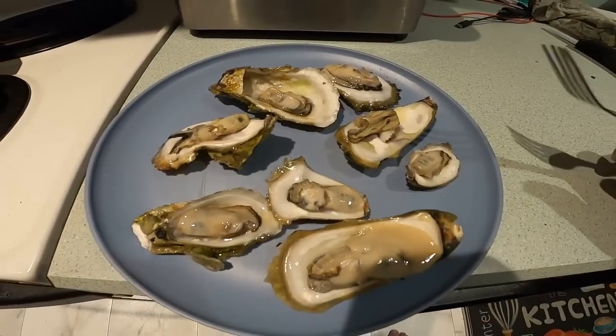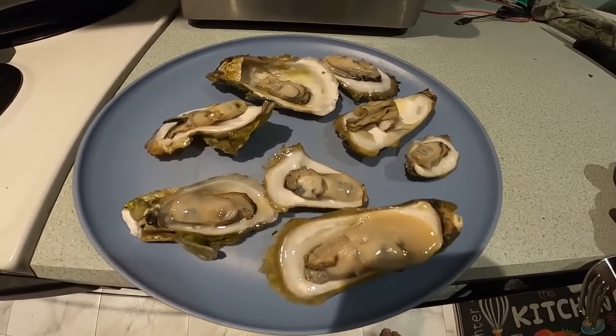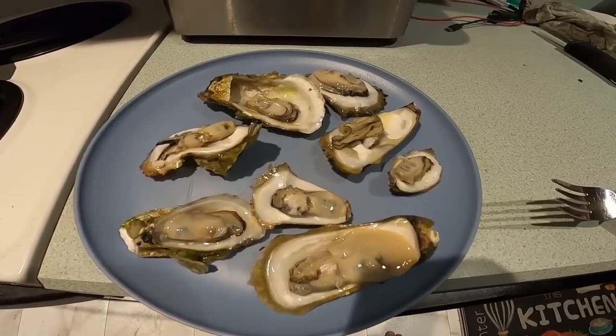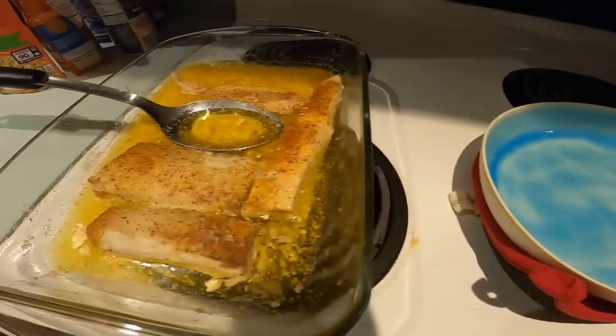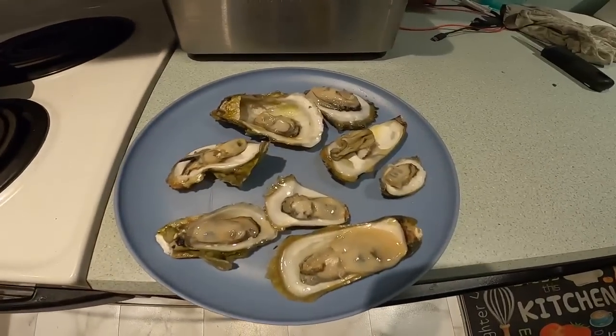There you go, guys. There's the finished product. Some nice steamed oysters. Summer's got a whole plate of them over there. I'm gonna eat these real quick with my dinner. I also baked some barracuda. So that's what I'm having for dinner, y'all.